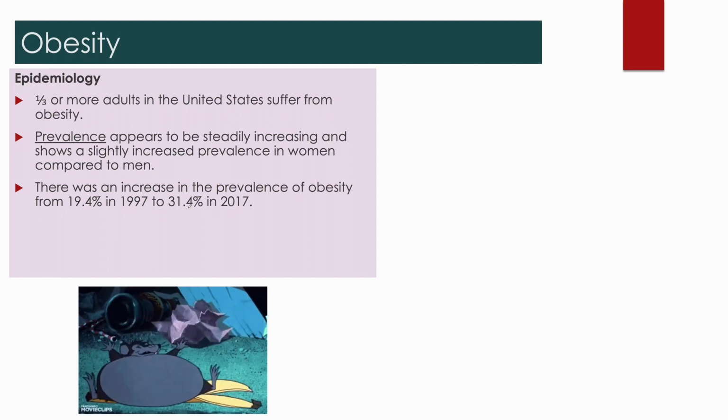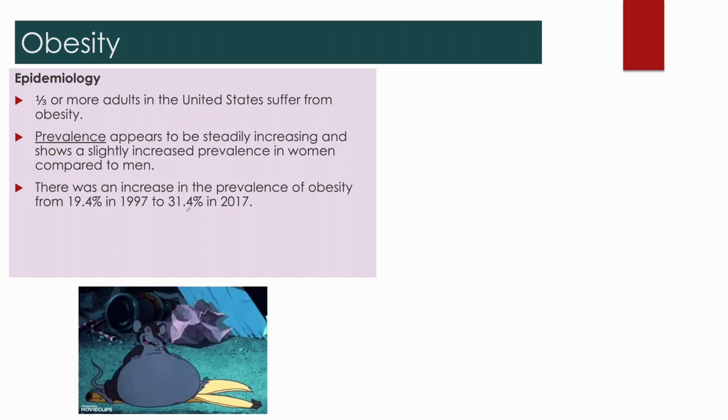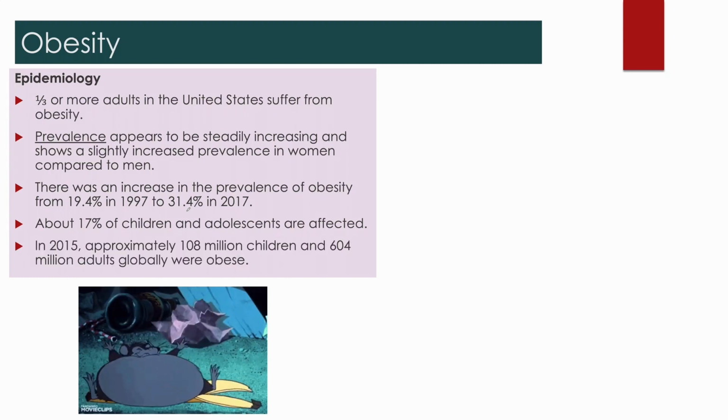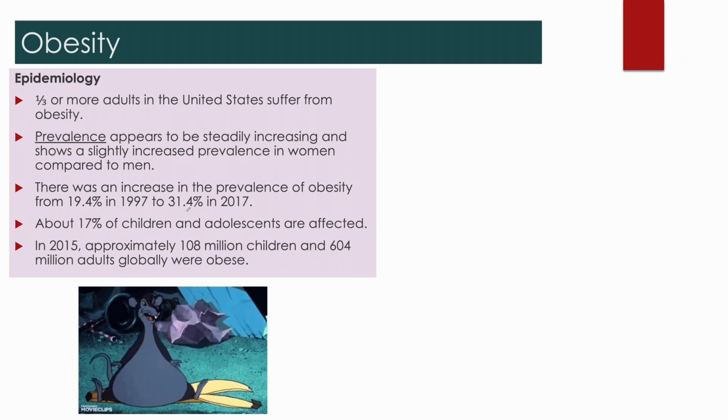And so it's become way more of an issue here, and something that you will definitely see in primary care and in pediatrics. It's not something you can just give a pill for and it gets better. It requires a lot of coaching and many different methods to try to help tackle the problem. Also, about 17% of children and adolescents are affected with obesity. And of course, the Hispanic population is even higher, and African American. We see a lot of obesity.